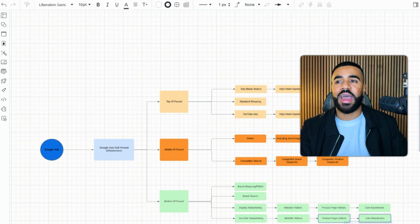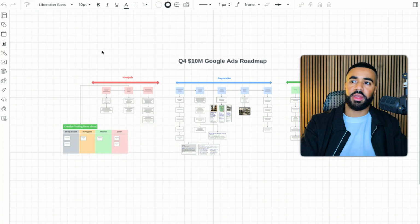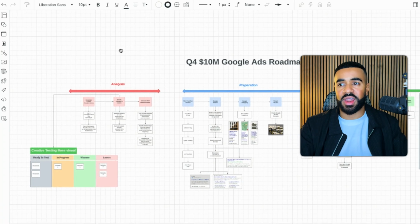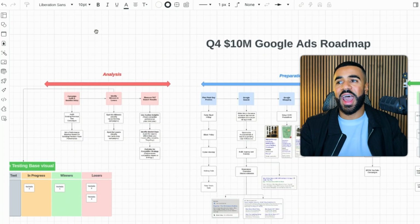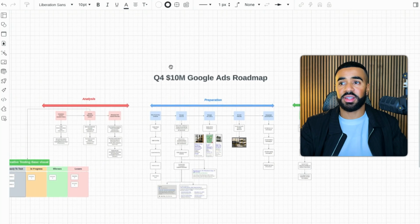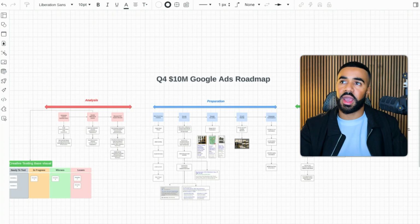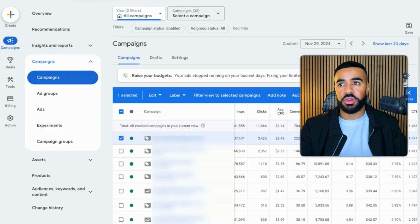A combination of having this infrastructure in place, as well as going through and refining specifically for Black Friday and Cyber Monday and making sure that we have all the assets that we need, going through this entire preparation process to get us in shape for Black Friday, Cyber Monday, we were able to completely transform their account. And again, I'm not just coming on here to say that. This is a full reference of what their account looks like now.